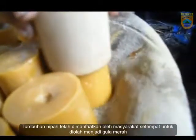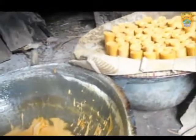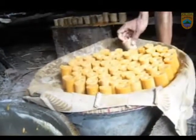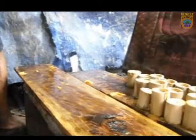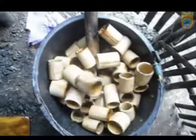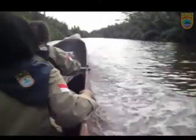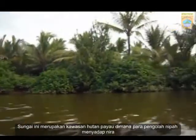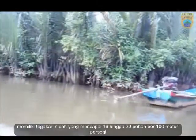Nypa plants have been used by local people to be processed into sugar, by utilizing the sap tapped from the tree. This river is a brackish forest area, where the craftsman taps the sap. In this area, the amount of palm plants reaches about 16 to 20 trees per 100 square meters.